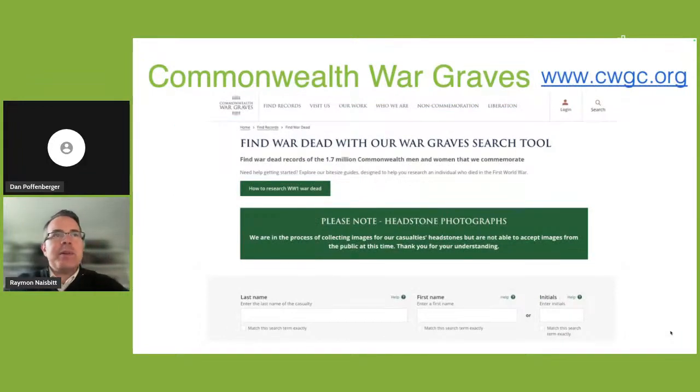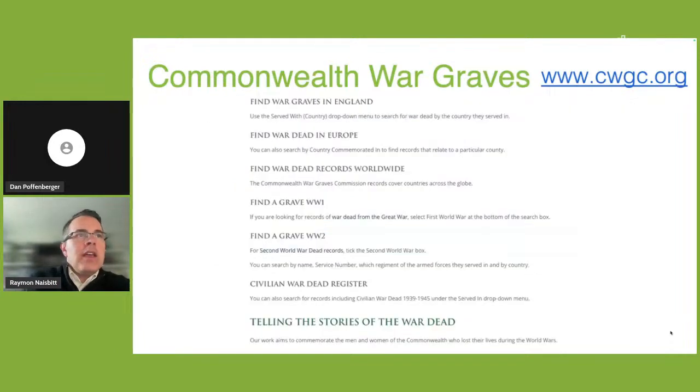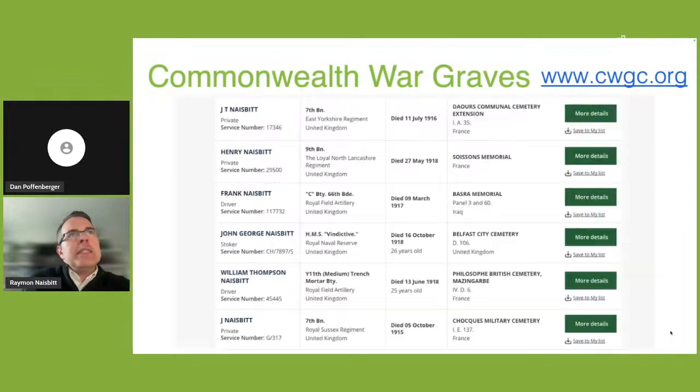This site has been around for a long time. This is a fantastic site. And you can see up here at the top, it says it's the Find War Dead records of the 1.7 million Commonwealth men and women that we commemorate. So soldiers who died all over the world during World War I and World War II would be found on the Commonwealth War Graves site. Here they say find a grave from World War I, World War II, find the war dead in Europe, in England, all over the world. Civilian war dead register. It's a fantastic site.